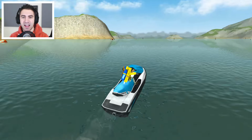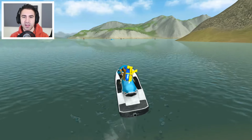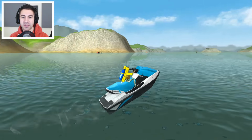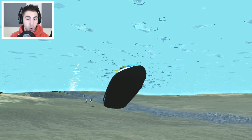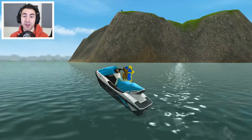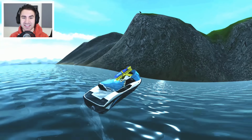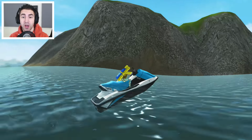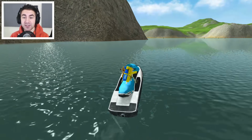Okay, you know what? Let's do some exploring. Let's run a jet ski. Let's do a little exploring. And the sharks will probably still be chasing. Oh, we got four chasing us. Oh, wow, look at this. Another golden cannon. I've never seen that one before. It's hard to see it because the camera keeps going underwater. Dude, let's check that cannon out. I've never seen that one.